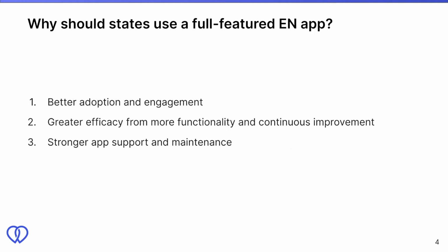So one of the obvious questions then becomes, well, why should a state even use a full-featured app? If you can get Ian Express and it's in iOS and you can generate a simple Android app, why go ahead with a full-featured app? And we really see kind of three primary reasons. The first is we believe, and I think there's good support for this, that having a full-featured app can drive better adoption and better engagement. The second is that with a full-featured app, you get better efficacy, which means the app is more effective at actually containing the pandemic because there's more functionality. And I think also very importantly, we're still on a path of continuous improvement.